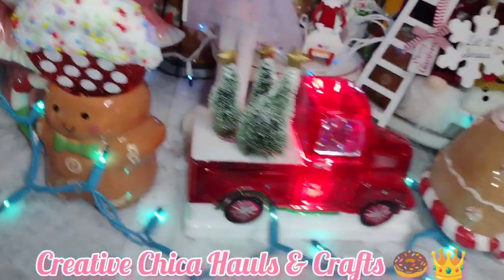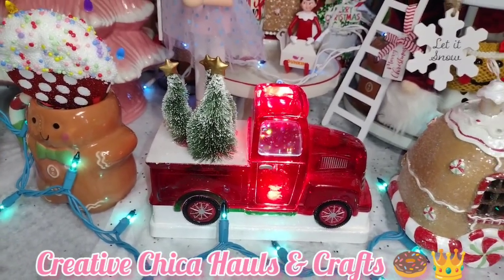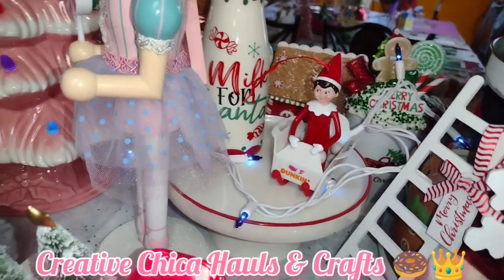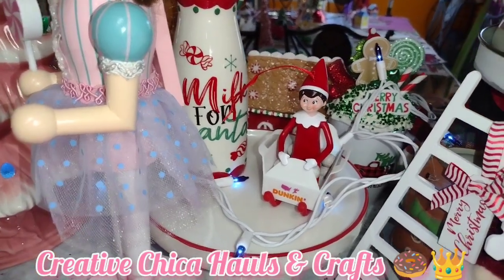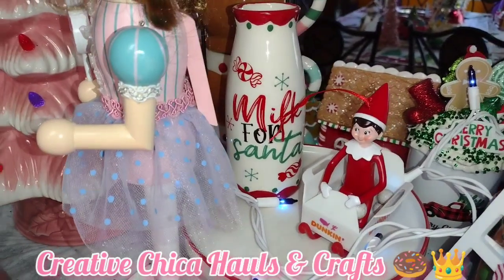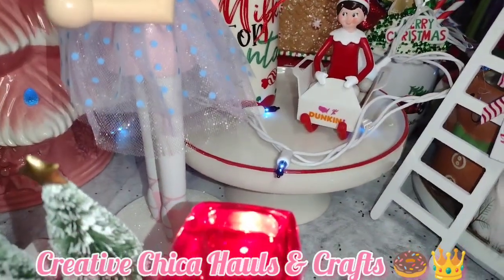So yeah. This truck here came from Cracker Barrel a few years back, and I absolutely love it. Over here is a little plate stand that I bought at Target. I got the Dunkin' Donuts elf at Dunkin' Donuts, so cute. Then I got milk for Santa. I thought about making some fake chocolate chip cookies, and I still might do that, so I might try it.